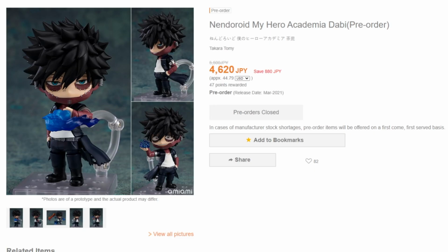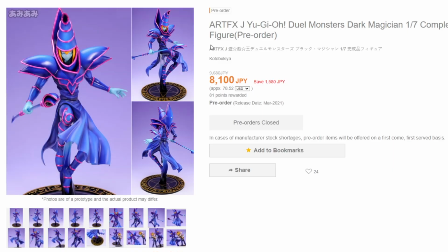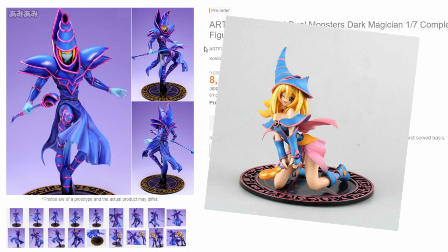Kicking off with an Android, nothing special here, but it's Dobby. Like I said about Tenya from My Hero, an Android, was always going to pre-order it. Then more Yu-Gi-Oh! They've got a Dark Magician coming out. This guy looks absolutely sick. I've got the Dark Magician Girl, and the Dark Magician's base looks pretty much the same as hers. Obviously, a different color scheme. So these two are going to look absolutely amazing next to each other.